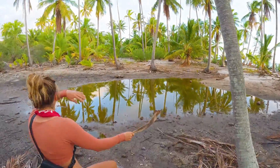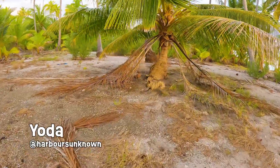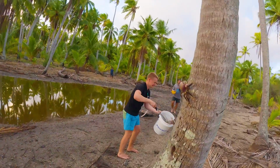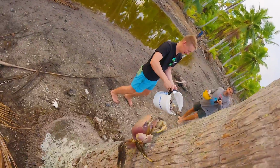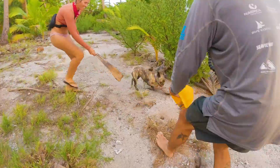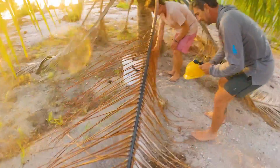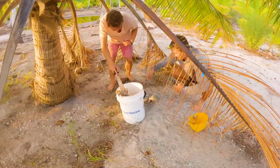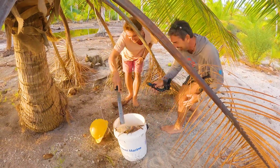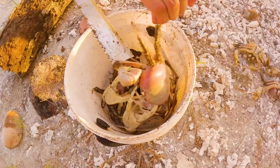The dog is fighting one. Yoda, stop it. You're gonna get hurt. That dog's gonna get bit by a crab. Look at this one on the tree. What about this one? Oh, he's squirting at me. The dog's got a big one. Get him, Yoda, get him. It's so chaotic. Oh, captain's bucket.